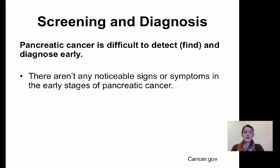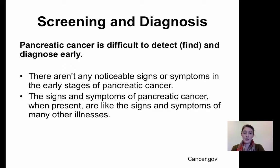Again, we just talked about that there aren't really any noticeable signs or symptoms in that very early stage of pancreatic cancer. This is in contrast to the fact that very early colon cancer is going to cause that melena, or the presence of blood in the stool that can be detected by that fecal occult blood test, that non-invasive test that can be done in a doctor's office. You don't really have that option with pancreatic cancer, and so typically you are detecting it at a much more advanced stage.